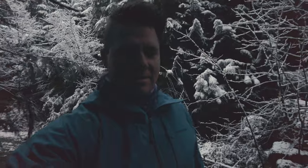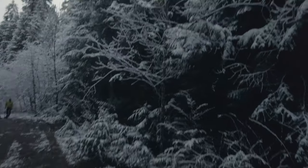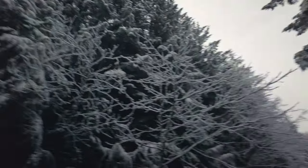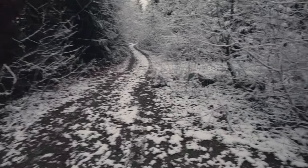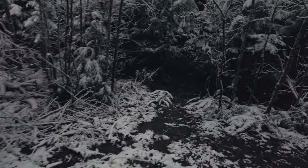Good morning. Today I'll be heading up Mount Gibson. I'll be heading over to my friend's house. We'll be carpooling over there and heading up. So we made it to the trailhead here. The road has actually been fixed. It was broken kind of 2 years ago, but so we've got a really snowy start of the trail here. You can see we've only got like a centimeter of snow maybe. And our trailhead is up here.